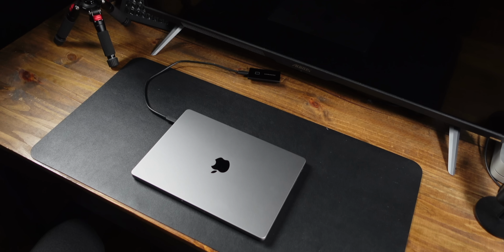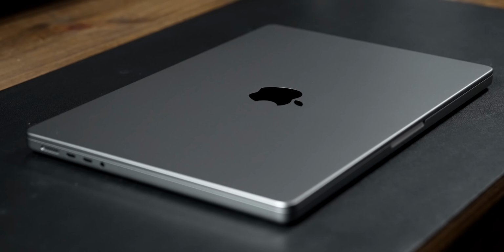I wish they would have gone back to the 2015 styling, because this one is real thick, you know what I'm saying? And although I like them thick, this is thick. The 2015 version had all of the ports, but it wasn't this thick.